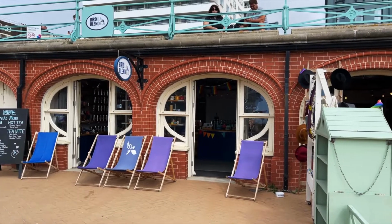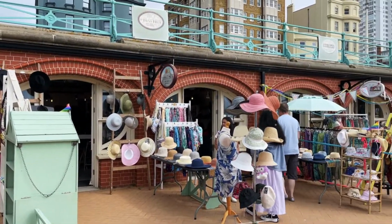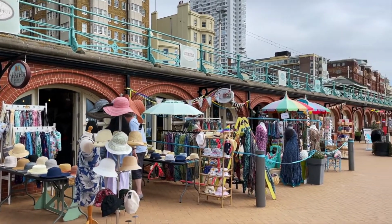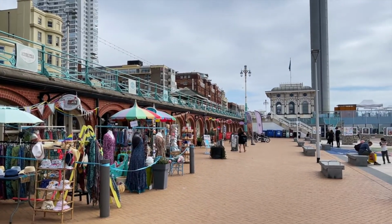So where we've parked, there's these cute little shops. There's the Hat Hut, which I think is a brilliant name. There's lots of clothes and hats and gifts and things like that.